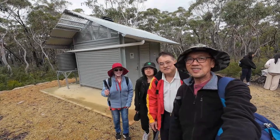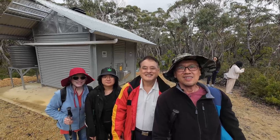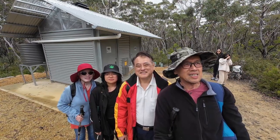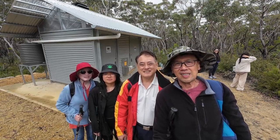Hello. Okay, four of us now. Hey. So this is the only toilet here, and we are about to start our journey. So this is the car park of Grand Canyon Trek.